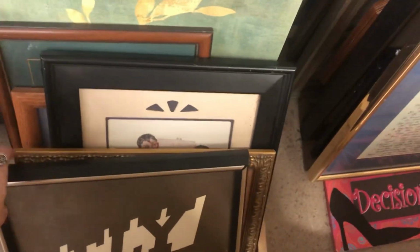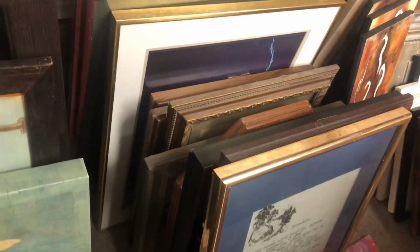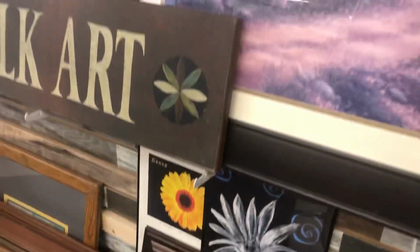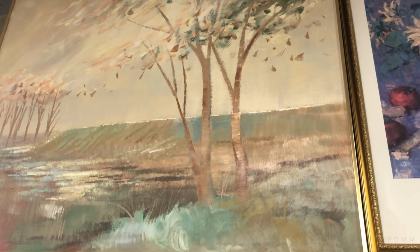Let's see if this is anything. It says fly. Let's just check it out. Okay. What is that, Norman Rockwell? That's kind of a cute one though, with all the butterflies. And here's a giant one. I mean, like giant. Like you'd have to be a hospital or hotel.